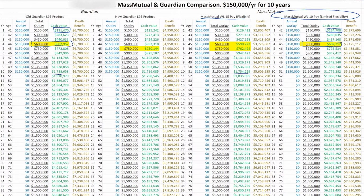Here's a glaring difference. You may have picked up on it already too. It may have jumped out at you. When you look at the old products, the big difference compared to the new ones is really in the death benefits. So the death benefits, less than half initially on that 10-pay policy. It will grow at a faster rate, but it starts out quite low. Comparable cash values, but much less life insurance as the years pass.